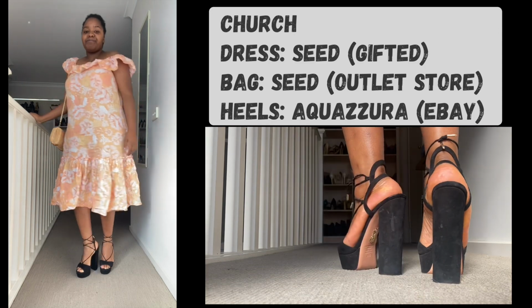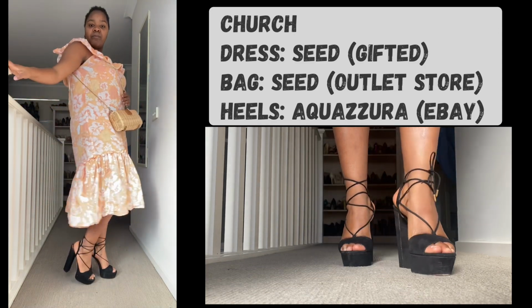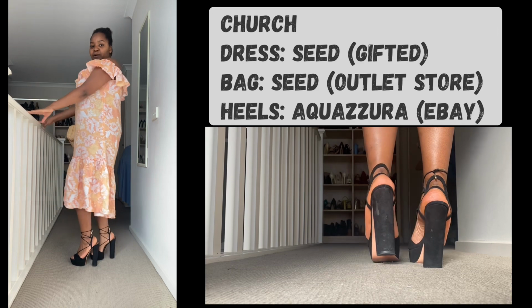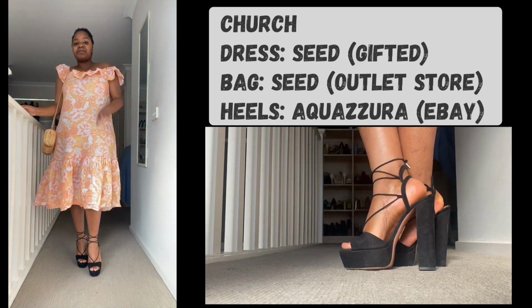Moving on to another church outfit day. This dress, Mum got it for me from Seed. It's so easy, so wonderful. Wonderful for summer as well. Also with a Seed bag, thought to go with that. And with these Aquazzura, what do you call these? Platforms. They're so comfortable and really, really cool.